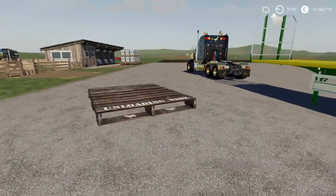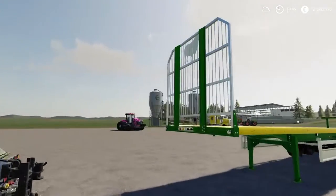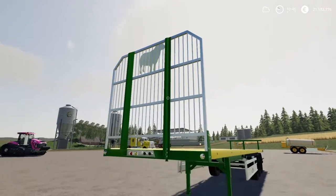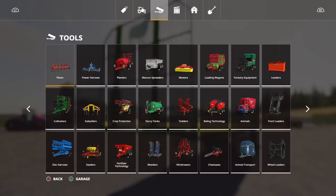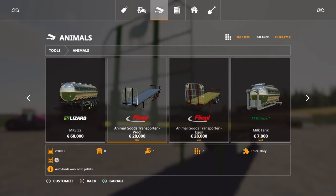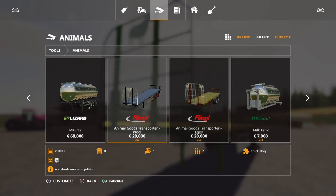And you also got the trailer one. That's the other part of the mod. And you see I have for wool. These ones you will find under animals, tools and animals. There we go. We got the wool trailer and the egg trailer. The trailers are 8 slots each.